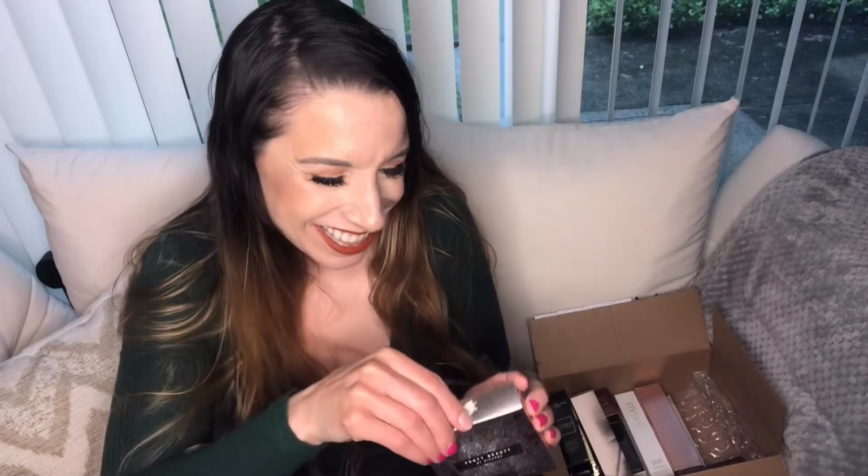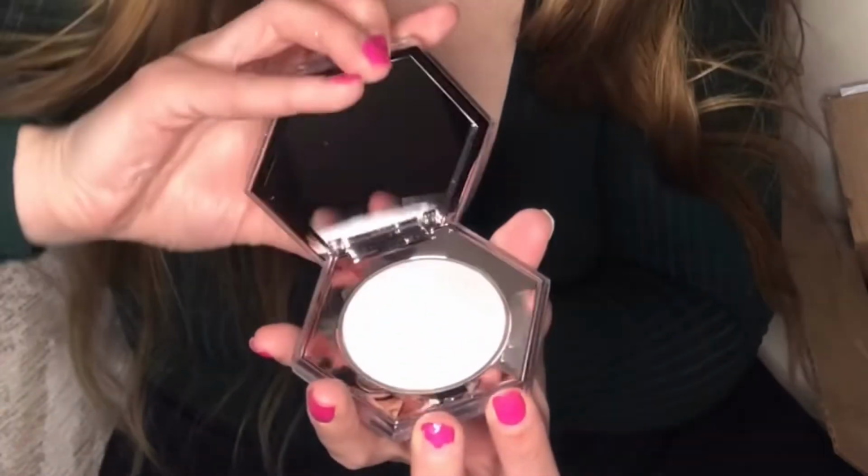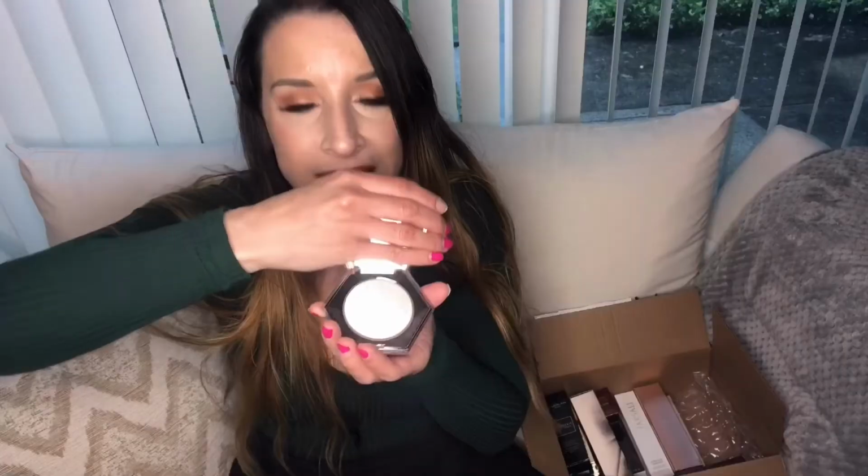I also bought something from Fenty Beauty that I kind of just dreamed about when I first saw it. It was when I very first got into makeup and I touched it and it was like I could hear angels singing. This is How Many Carats? And it is definitely glittery. The package is glittery. And that is the gorgeous highlighter. It is basically like heaven.